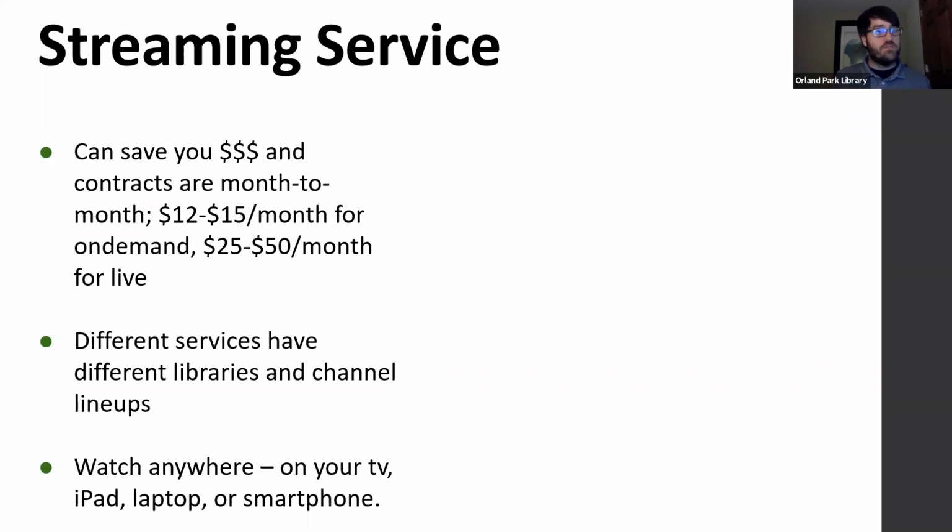Different services have different libraries and channel lineups. Again, this is where some of that documentation that you may have seen, that you see on our website associated with the programs can really be helpful. You want to see what's offered. You want to find out what's available. With the on-demand ones, the stuff that's available changes constantly. There's a small empire of emails you can sign up for telling you, well, what's leaving Netflix this month that you've got to watch before it goes, and what's coming next month that's going to be new.